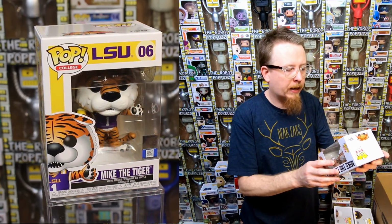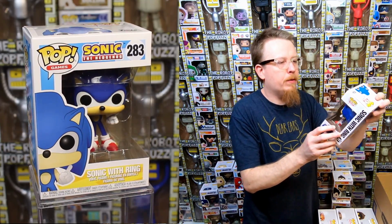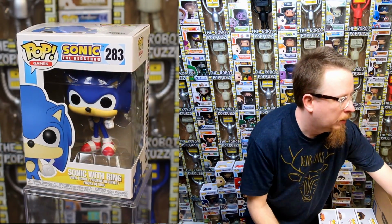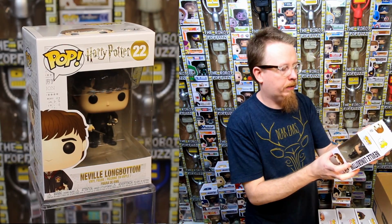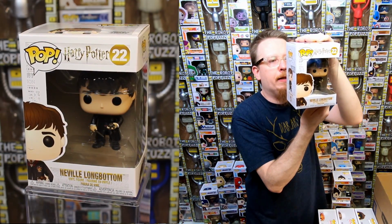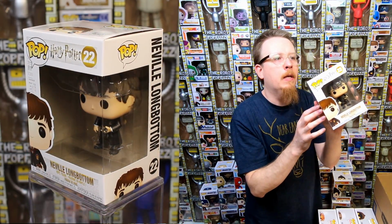Okay, and then we have Mike the Tiger from LSU. I thought he's really cool. Okay, we have Sonic with Ring from Sonic the Hedgehog. He is awesome. And then we have the Neville Longbottom from Harry Potter, again in this newer box style. I think they had him in an older box style, so I actually really like that they reissued them with a new box.